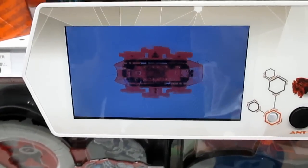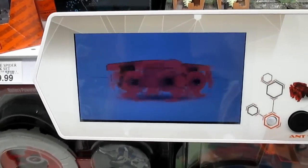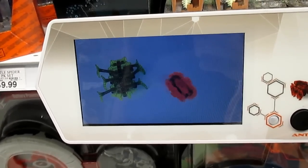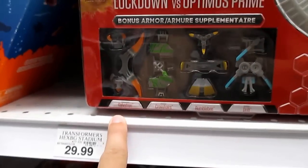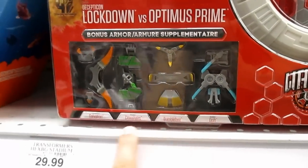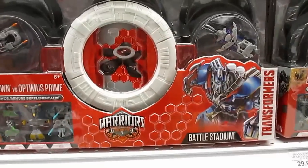Ooh, what are you doing? This is for the Hex Bug Vex robots. Oh, that's a cool one. So yeah, anyways, it's the Battle Stadium. So you do get some of the Transformers parts there. Bumblebee Drift, Crosshairs, Galvatron. Huh, that's kind of cool.